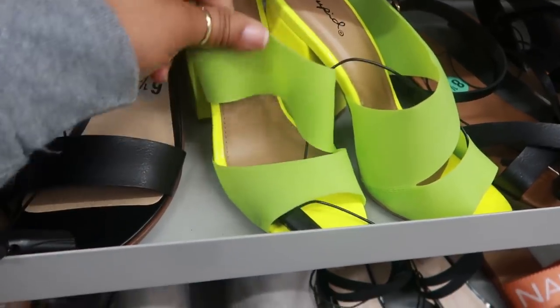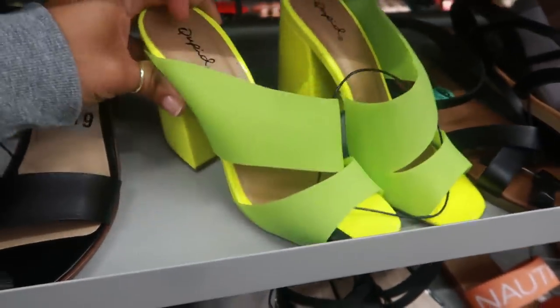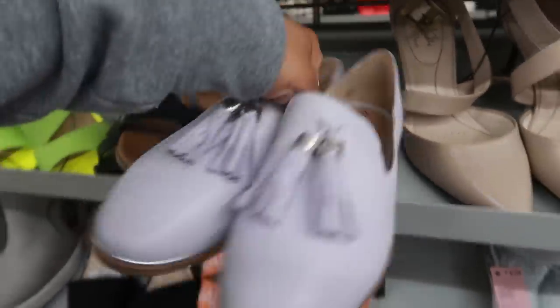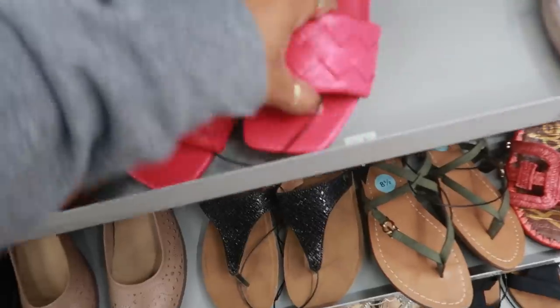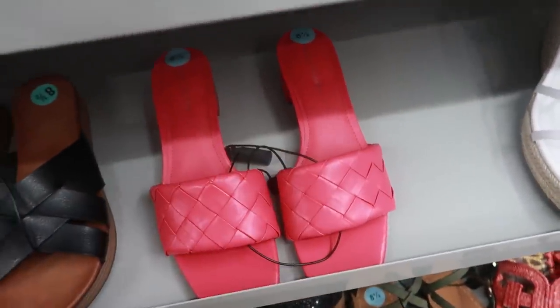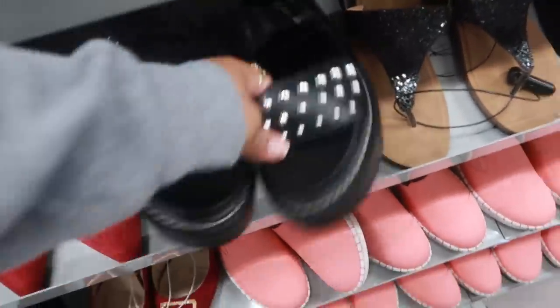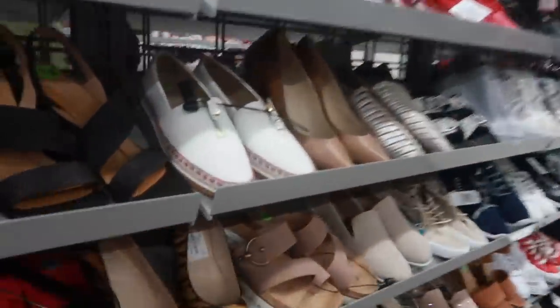Is that plastic? Yeah, they feel like that thick, like PVC. Those are bright. $16.99. Franco Sarto. These are kind of nice. They're like a real light purple for $25. Mark Fisher, $25. Okay, and I think that's gonna be it for the shoes, you guys. I didn't see a whole lot popping out at me. What are these? Little platforms, red tag, $9.99. So I'm gonna head over to some other area of the store.